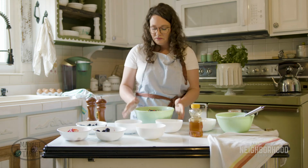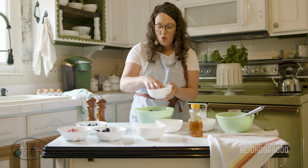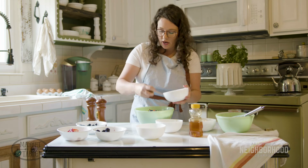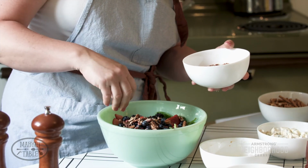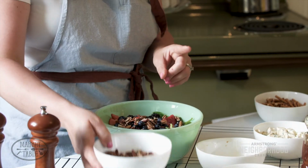This was gone. The final two steps are kind of a choose your own adventure. We have some chopped pecans here, which my kids really enjoy, and they love to just snack on these. So I'm definitely adding the chopped pecans, and I'm probably putting, I don't know, maybe a quarter of a cup to a half of a cup of chopped pecans in here.